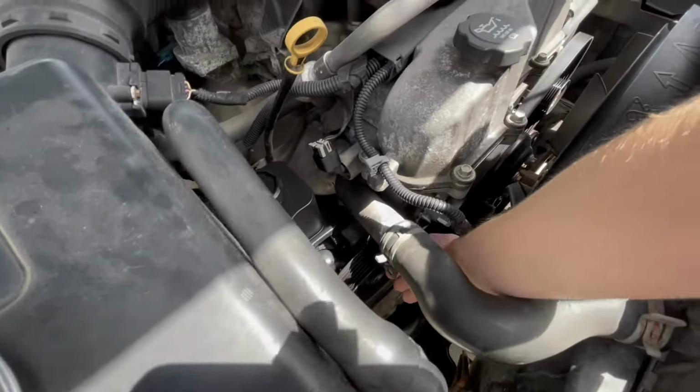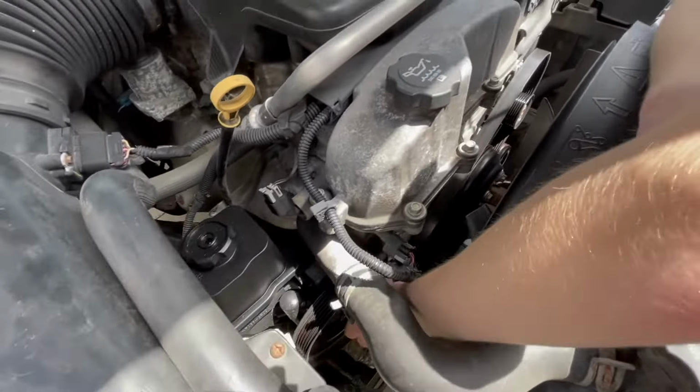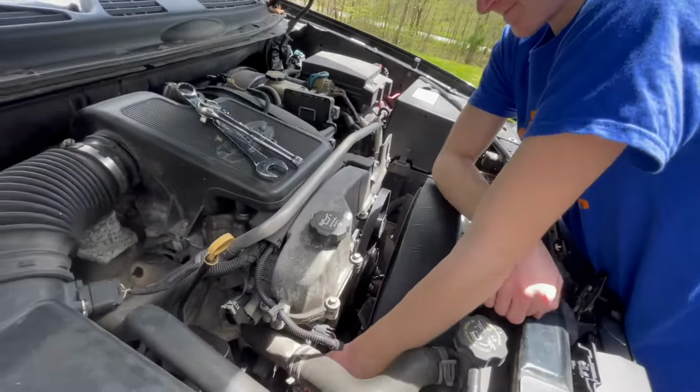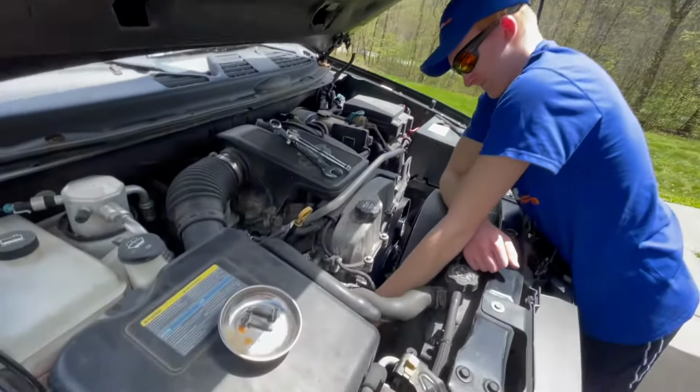One more to go. Aaron's actually quite the pro at getting this thing removed, because we actually replaced that power steering pump once before. You remember that? Yeah. So if you want to see that, the video's up there.